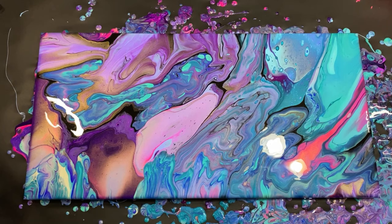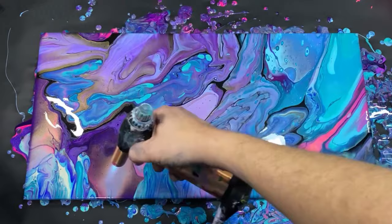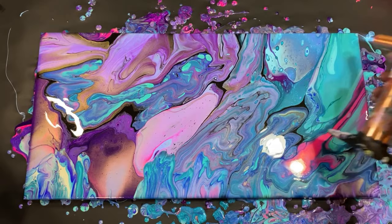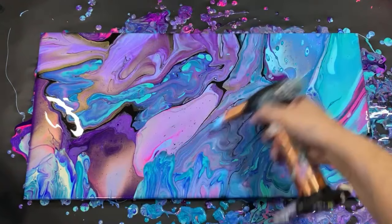Let's get that torch going. Sorry, I was off frame, out of frame for a while. Let's just clean it up. Here we go. Torch. Wow, this is so wild. We got really close to the canvas there. I'm not gonna go on with the little torch this time. I like this. Oh my gosh, those color shifts. The color shifts in here worked very well.